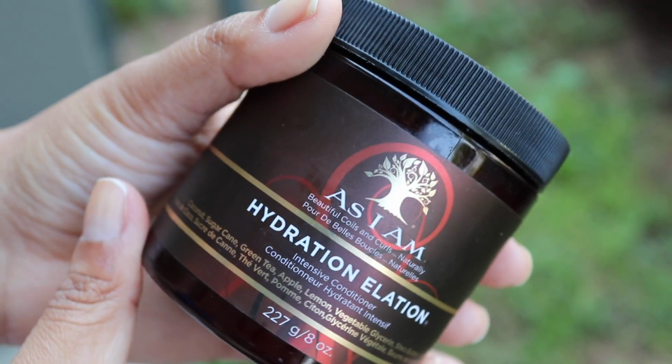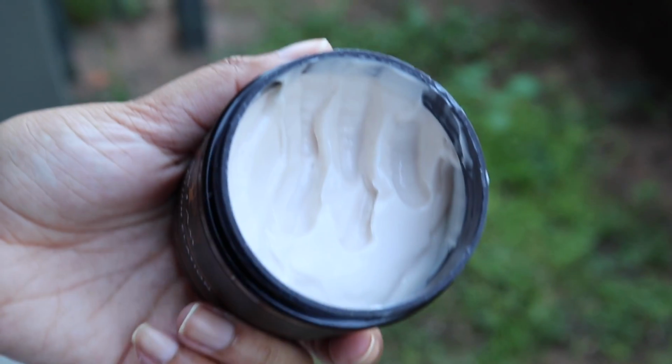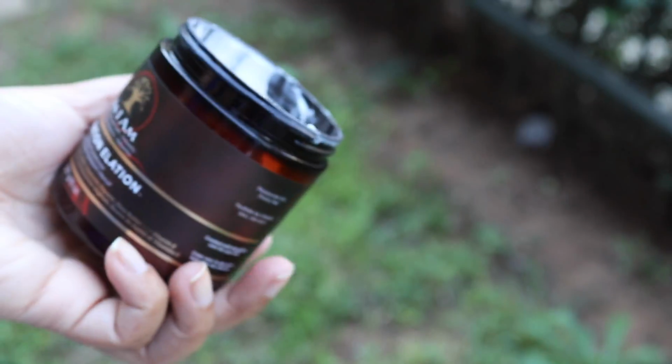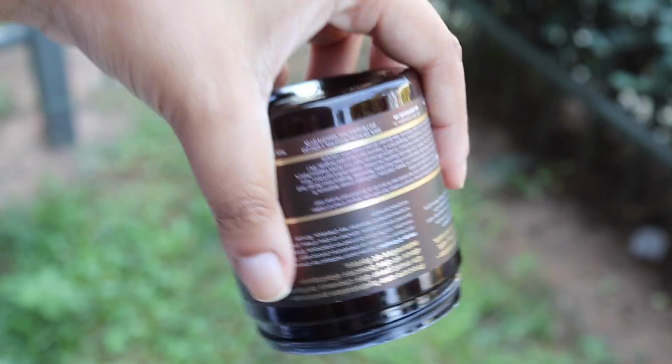Remember that frizz is hair that is looking for moisture. Your deep conditioner will do a better job of adding moisture than your normal conditioner because it has a lower content of aqua.